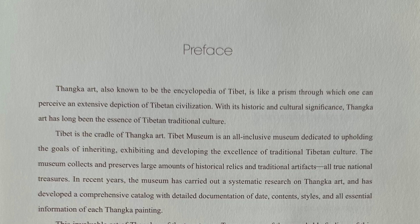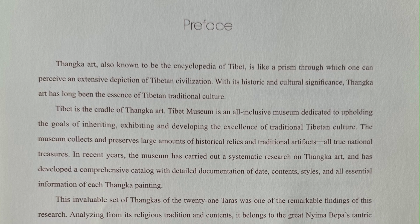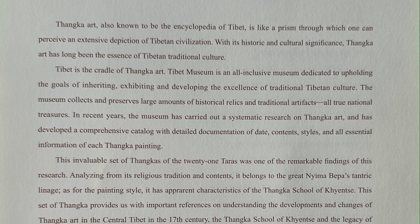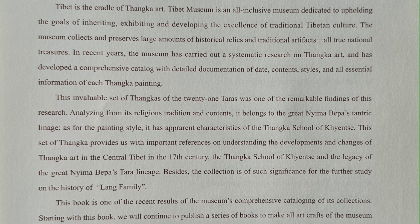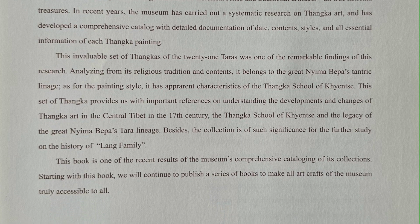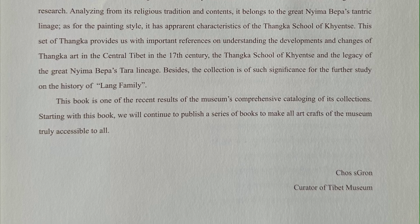So the book is in Tibetan, but there is a preface by the curator or the director of the museum. I think it's Children, but I'm not sure if it's a man or a woman. And there's also a contents, and the contents is in English, and it lists each of the 21 Taras, plus it gives page numbers. So if you're familiar with English and or Sanskrit names of the 21 Taras, then you can easily navigate this publication.